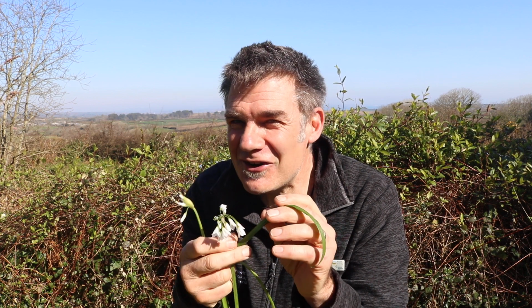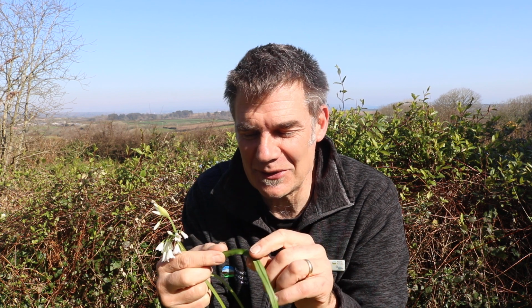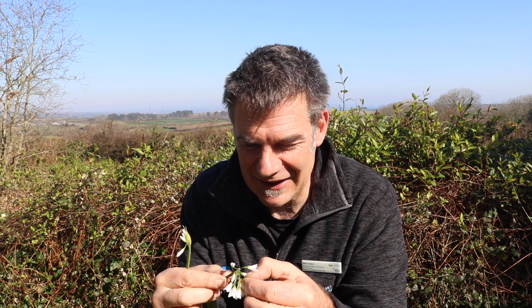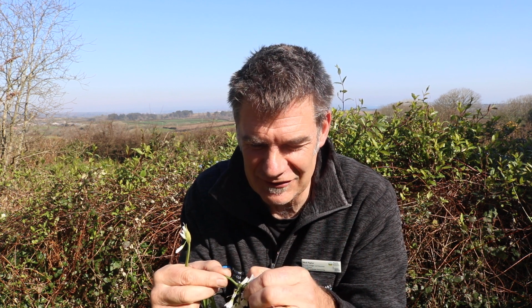It's quite a strong garlicky flavour, so you only need a small amount of it. I chop up a little bit into salads. Apparently another nice thing to do is add it to scrambled egg. That tastes really good. The flowers are slightly less strong in taste. They've got a kind of nutty flavour. Very delicious, actually. Just sprinkle a few of these into salads and they look very pretty. So this is three-cornered leek.